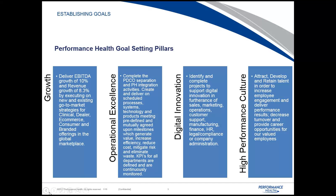Pillar 2, operational excellence. Complete the PDCO separation and Performance Health integration activities. Create and deliver on scheduled processes, systems, technology, and products meeting predefined and mutually agreed upon milestones which generate value, increase efficiency, reduce cost, mitigate risk, and eliminate waste. KPIs for all departments are defined and are continuously monitored.